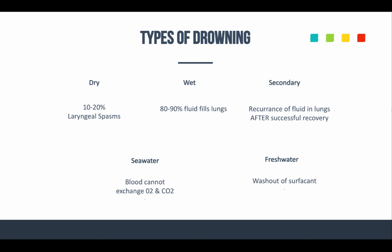Now we talk about seawater, right? This can actually cause an influx of hypotonic serum in the blood. Then it can't exchange. You can't exchange O2 and CO2 for the seawater. Now, freshwater drownings actually cause more of a washout of surfactant, and your lungs end up losing their elasticity. Okay, so just some things to keep in mind when you're treating these patients. Also, when you're taking your exam, know the difference between the different water types and the different types of drowning themselves.